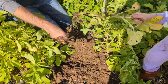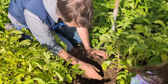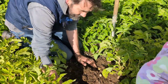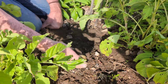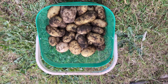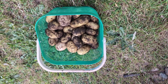Not really due to come out until a week or so after the Charlottes, really. Oh, here's a teeny weeny one. Don't really want a dead plant in there, do you? Right, well, that'll do. There's one on the surface there. Can you grab it? There we go, that's not a bad little potato harvest, mostly Charlottes and a couple of Pentland Javelin thrown in the mix as well.